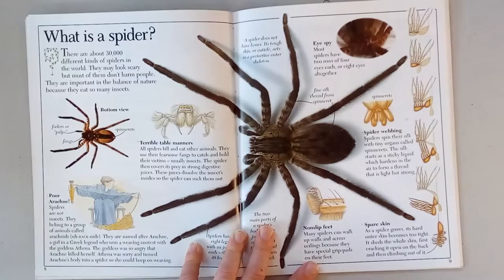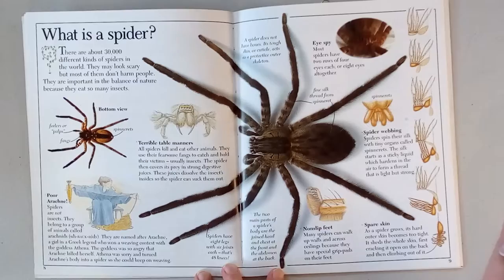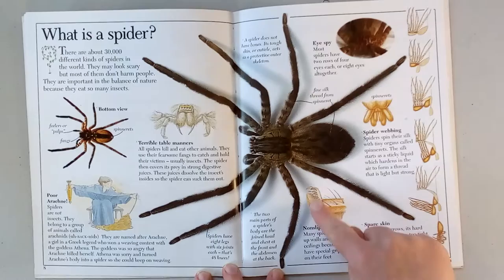Down here is a close-up of a spider's foot. Many spiders can walk up walls and across ceilings because they have special grip pads on their feet. Do you see those right there? To help them climb on the walls.